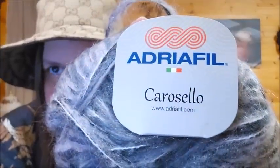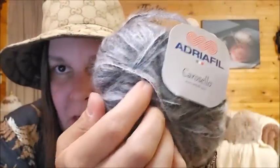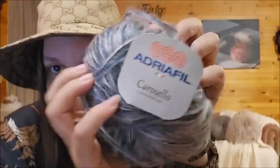Ooh, more novelty. Ooh, there we go. Like I said, I don't mind novelty, but I'm not a huge fan of these novelties that they're giving me today. I can't even pronounce that. 75 meters of novelty, hand wash. Yeah. 40 acrylic, 30 mohair, 30 polyamide. It is super soft. I don't know. I'd have to think about it. That's a thinker.